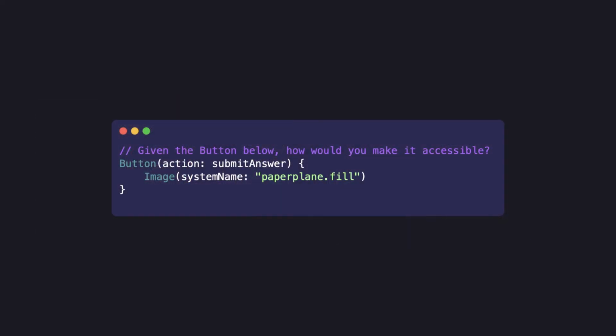Now that we've gone through our topics, it's time for Complete the Code, where we quiz our listeners on your knowledge of Swift, Apple, and all things development. Spencer? Yeah, so last week we had an accessibility-related question for our accessibility episode. It was, given the SwiftUI button below, how could you make it accessible?